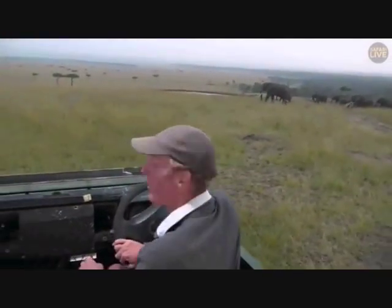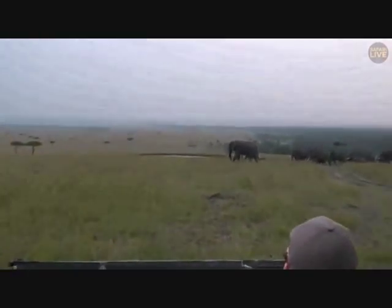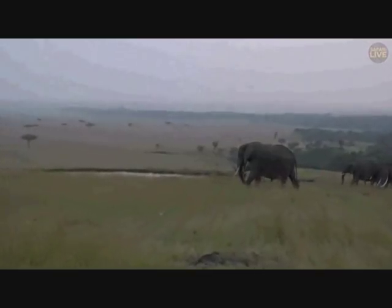It's a shame we did miss that perfect sunset, but look at this, a whole herd of elephants walking past, and now we're at a lovely safe distance.